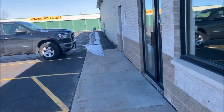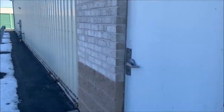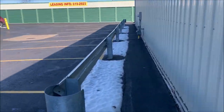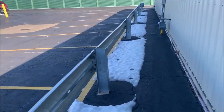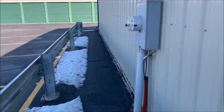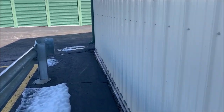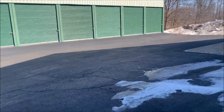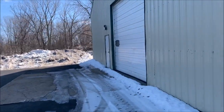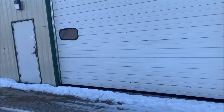Around the back, it looks like there's a service door here that we're not going to use. There's decent parking, not great. I would have liked to see more. But parking actually may end up being a big issue. Maybe we won't take this space. We've got an overhead door in the back so we can haul stuff. We can get pallets in this way.